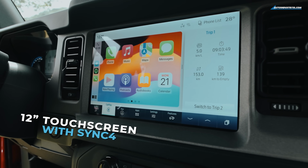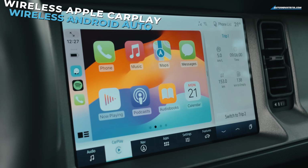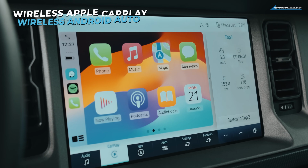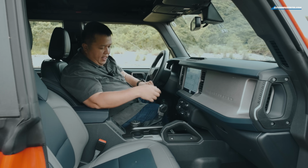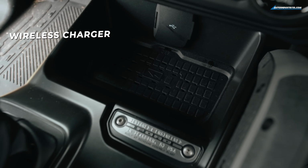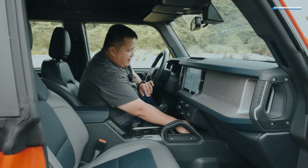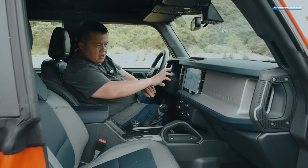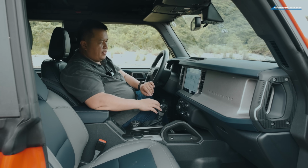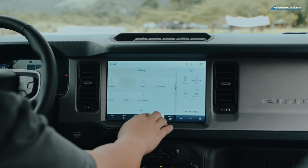Now, onto the screen. This one does have Android Auto and Apple CarPlay. It's the latest generation of SYNC. Oh, by the way, wireless Apple CarPlay and Android Auto. And you get a wireless charger here, so you can make full use of that, with also USB-A and then USB-C right there. Now, you have a lot of controls that you can play around with in this vehicle, depending on what features you want to play around with.